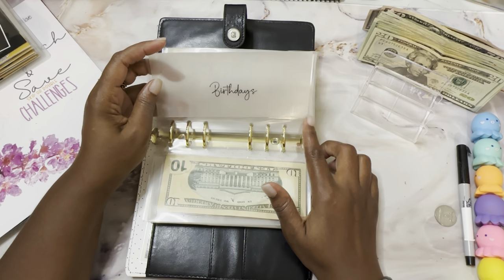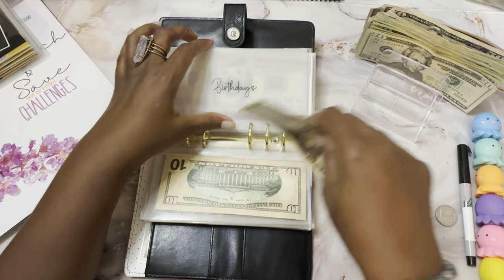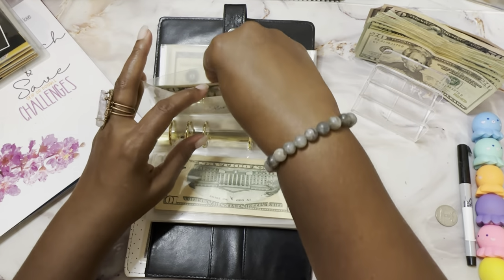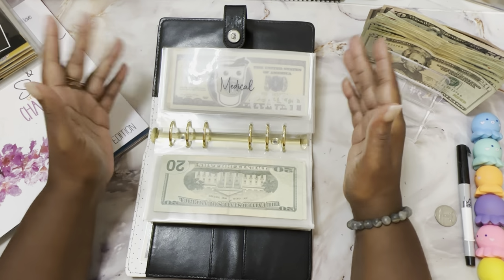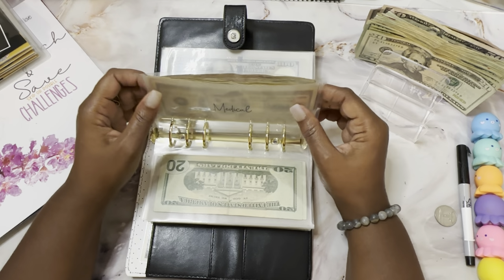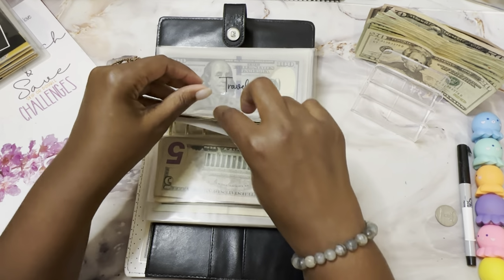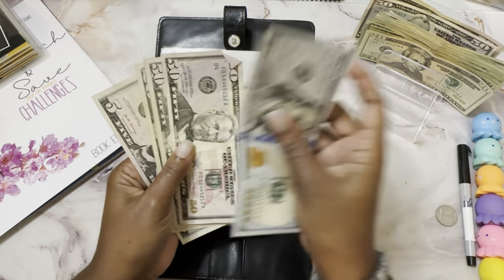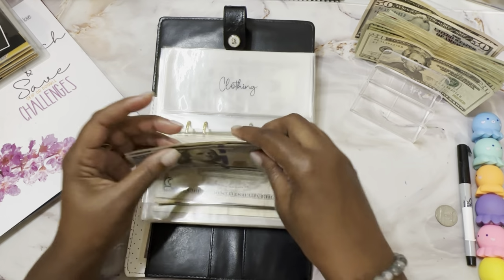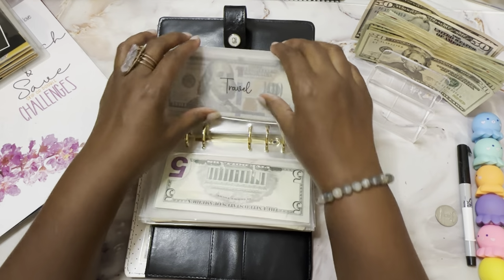Birthdays, I don't have any birthdays coming up until I think April, so let's put $40 in there just to start her off strong. But I took the money out of here to get Jace's birthday present, which part of it was for his gaming system, and then he bought some stuff to go with it. Medical, I'm not going to put anything in there. Clothing, how much is in here? Okay, let's put $50 towards clothing. I'm literally just winging it.